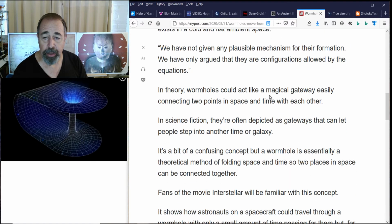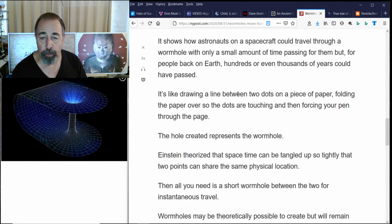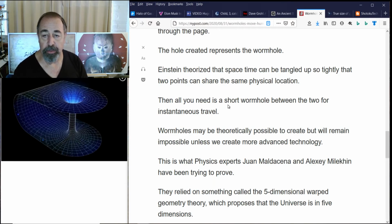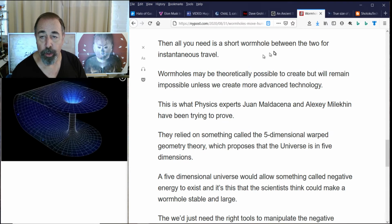In theory, wormholes could act like a magical gateway, easily connecting two points in space and time with each other. It's essentially folding space and time so two places in space can be connected together. Think of it like a piece of paper with two dots, and then you fold it so the two dots are touching, and then you force a pen through the page. That hole that you create represents the wormhole. Einstein theorized that space and time can be tangled up so tightly that two points can share the same physical location. Then you just need a short wormhole between the two for instantaneous travel.